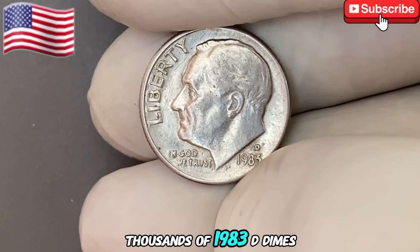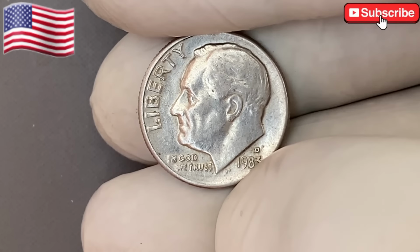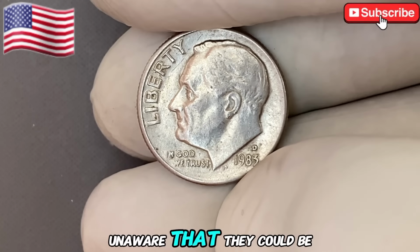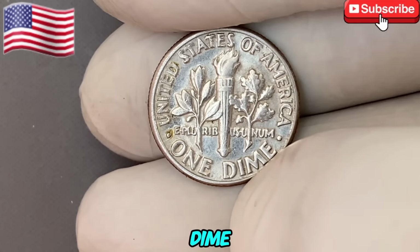Understanding these variations is key to spotting valuable dimes. Thousands of 1983D dimes are still in circulation, but only a few contain these rare and valuable errors. Most people spend these coins every day without ever checking them, unaware that they could be giving away a small fortune. But if you take the time to look closely, you might discover a rare dime that collectors would pay big money to own.